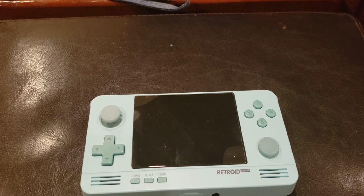USB-C charging, of course, and I actually took the micro USB from my Switch Lite and put it in this. They do provide you with a 32 gigabyte micro SD in here, but I wanted my 128, and apparently that's the max capacity of a micro SD you can put into this bad boy. So I'm pretty much set.